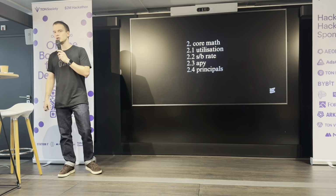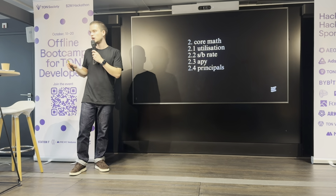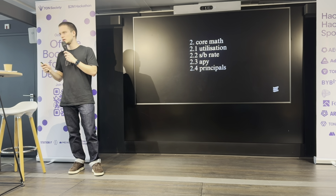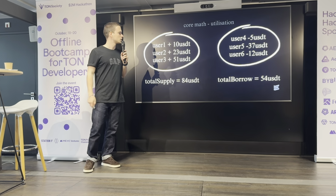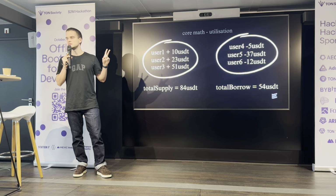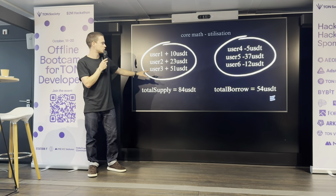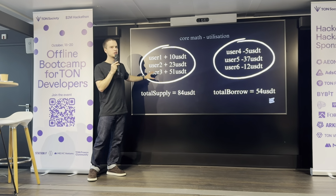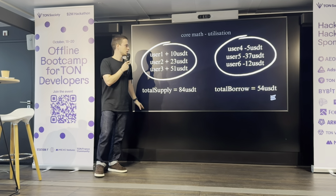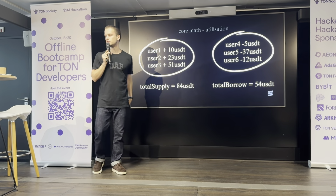Let's talk about the formulas. When we have this architecture of sharded smart contracts, we need to place some logic there. So we need to place some mathematics on this. I will start with utilization. So utilization consists of basically 2 variables. One of them is total supply, one of them is total borrow. Total supply is the term that represents all of the supplies between all of the users. Total supply is stored on the EVA master smart contract, and user balance is stored on the user smart contract. Total borrow is the same for the borrows.